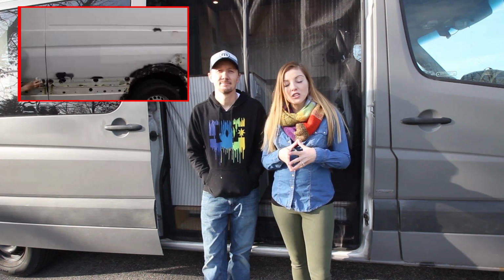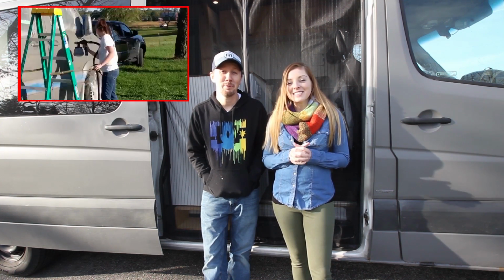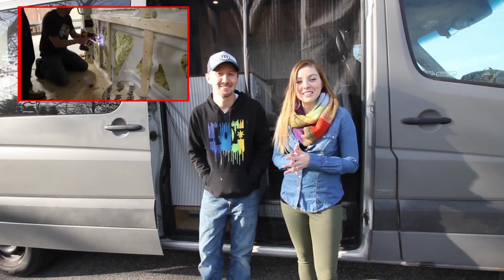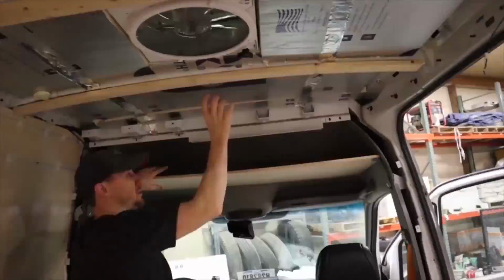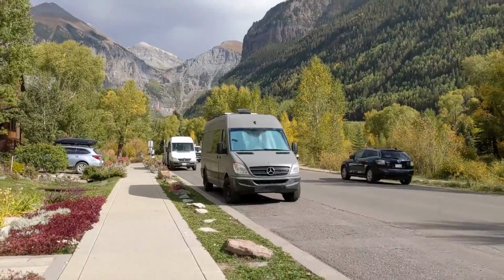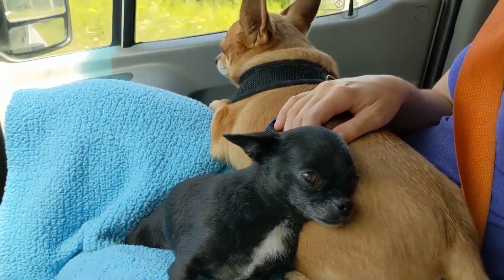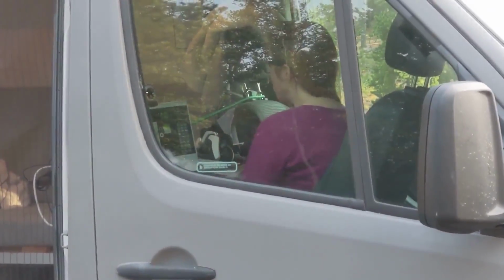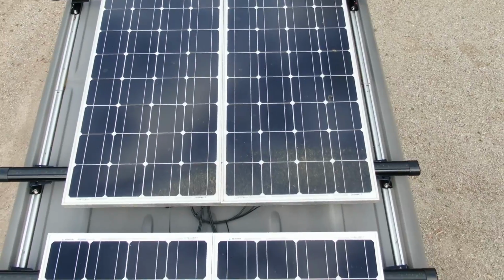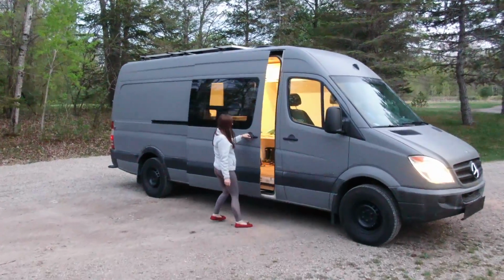And we started doing this because about 2.5 years ago I really wanted a tiny house and somebody said nope. He was not on board for that. So we compromised on a van about a year later and we want to show you the finished product. Come on in.